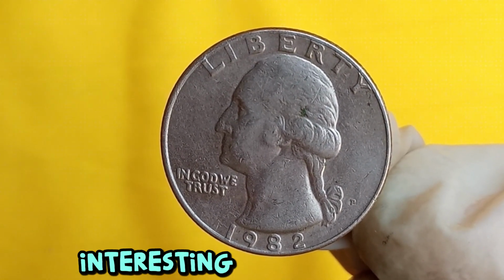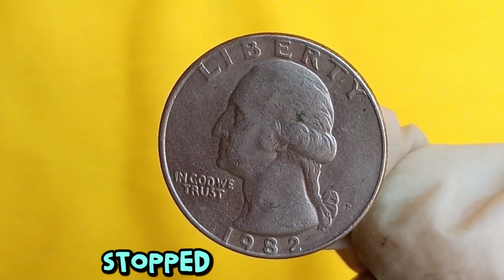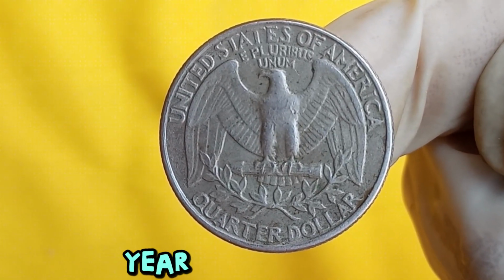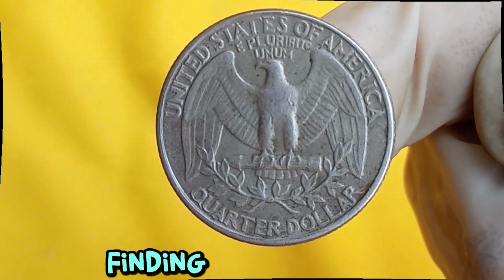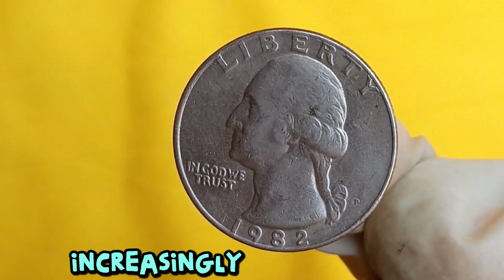One of the most interesting facts about coins produced in 1982 is that the United States Mint stopped including mint sets for collectors, which meant that many coins from this year entered circulation directly and were heavily used in daily transactions. Because of this, finding high-quality examples of 1982 quarters today has become increasingly difficult.